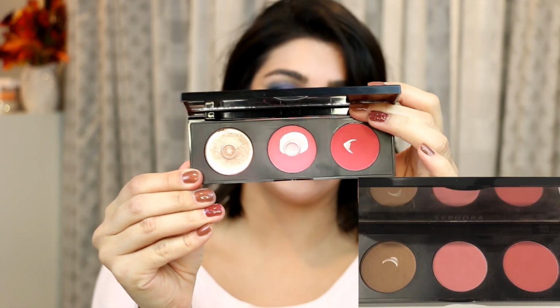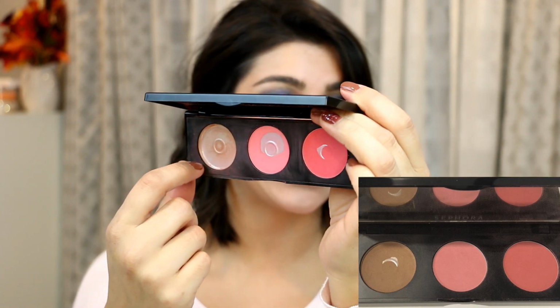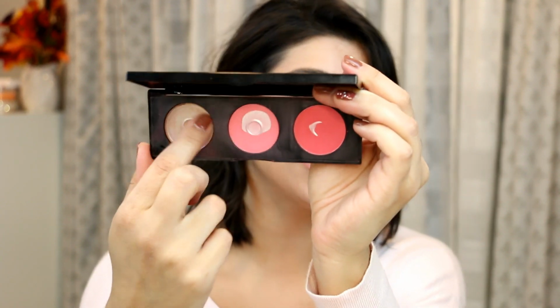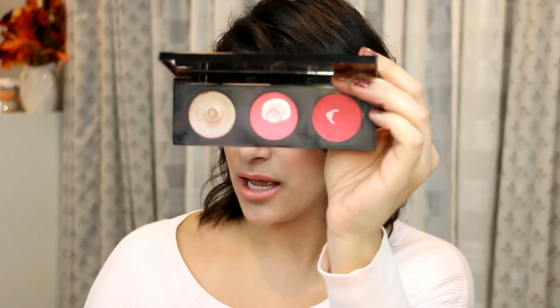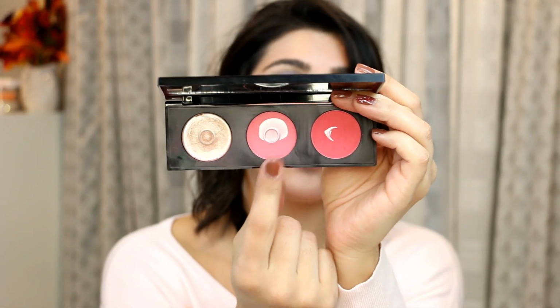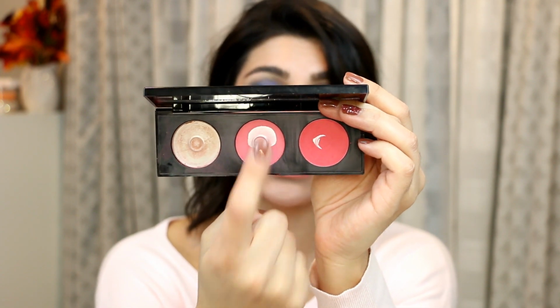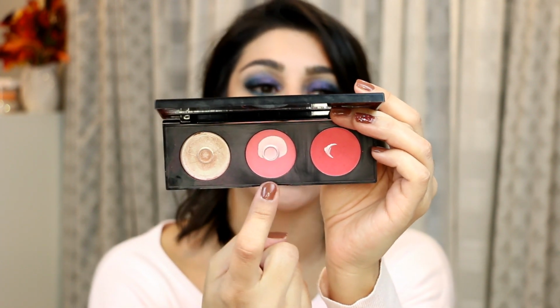Oh my goodness. I did not expect that with the blushes. So the bronzer is completely done, as you guys can see. Very beautiful. That is just residue around the edges. I didn't obviously clean it, but it is residue around the edges. So that is completely done. This, I already had told you guys with this blush right here, I already saw the ring. So I knew I was going to hit pan on that one rather quickly, which I did.